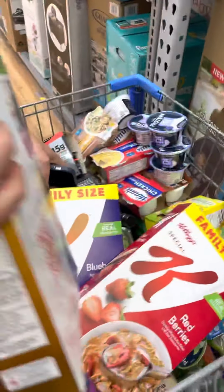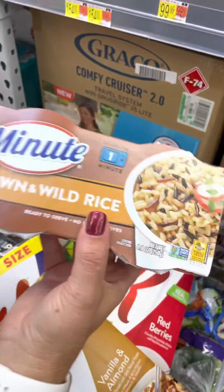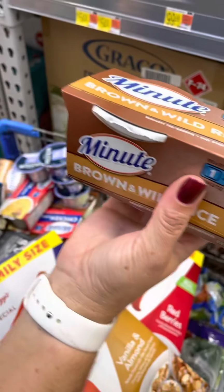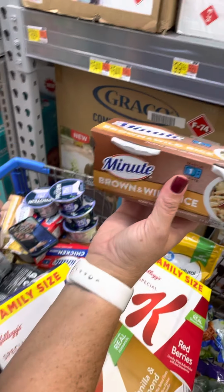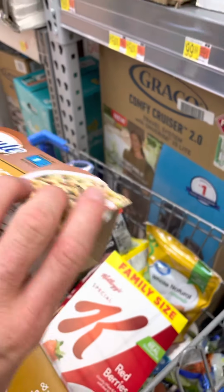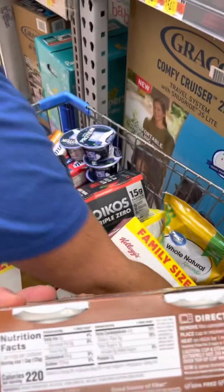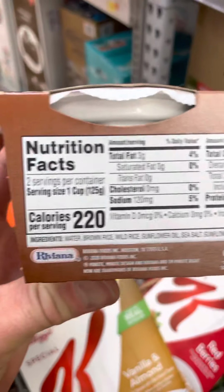Oh, we didn't do rice. Okay, so rice. Here's rice. So brown wild rice, I mix salsa with this stuff all the time, and tuna, and different chicken. There's so many different things, guys, and it's just convenient. It's in the little container. There's brown rice and wild rice, chicken flavored, different stuff.